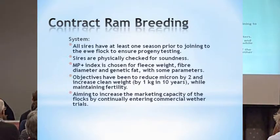It's not a profit driver in our operation, so we don't look at it for the rams selected in this contract breeding program. We've chosen the MP Plus index because that best meets our objectives for where we want our flock to go. At the moment, we intend to drive down our fibre diameter by 2 microns over 10 years and increase clean fleece weight by 1 kilo and increase our genetic fat.